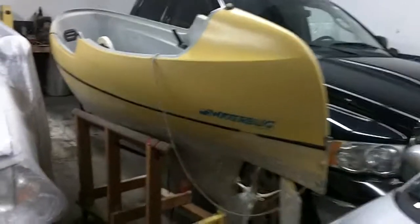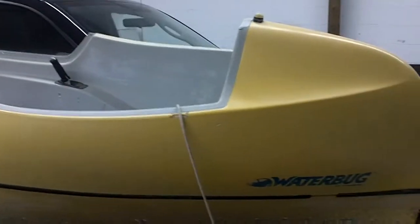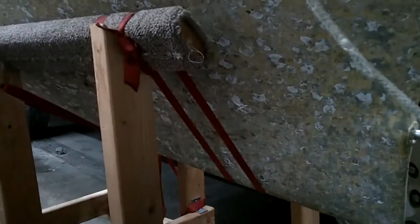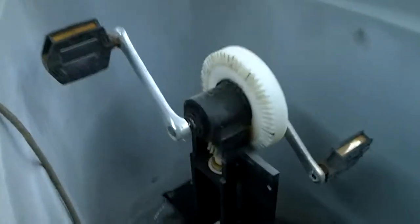Here is the water bug that I got off Craigslist for $150. We are going to attempt to restore this to its former glory. They've scraped off, well, attempted to scrape off 5 years of growth from sitting in the water. So we'll clean that off. We have the seat and everything. Amazingly, everything still works.